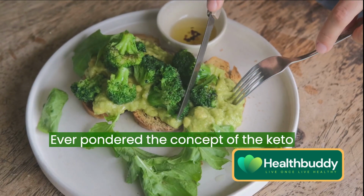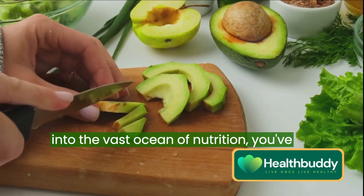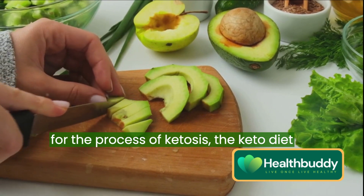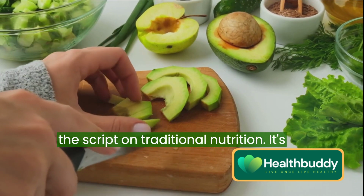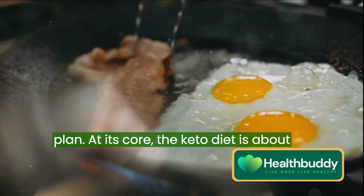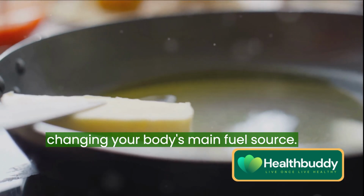Ever pondered the concept of the keto diet? If you've ever dipped your toes into the vast ocean of nutrition, you've likely heard of this popular diet. Named for the process of ketosis, the keto diet is a unique approach to food that flips the script on traditional nutrition. It's a low-carb, high-fat diet, but it's far from a simplistic eat-this-not-that plan.